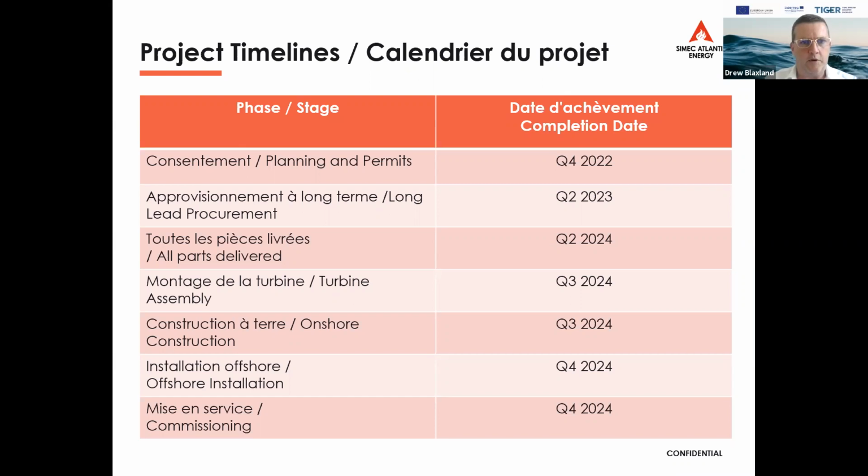We expect to complete all that by the end of next year, and then we will go into financial close, early, end of Q4 22, potentially Q1 23, and that will allow us to then start the construction. That's when we'll go out for the majority of our long lead procurement.